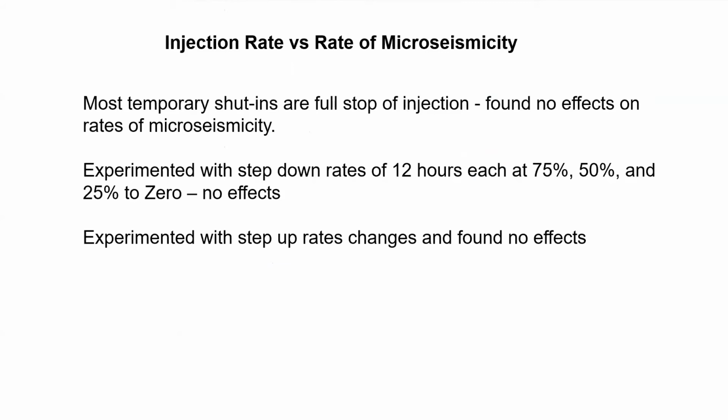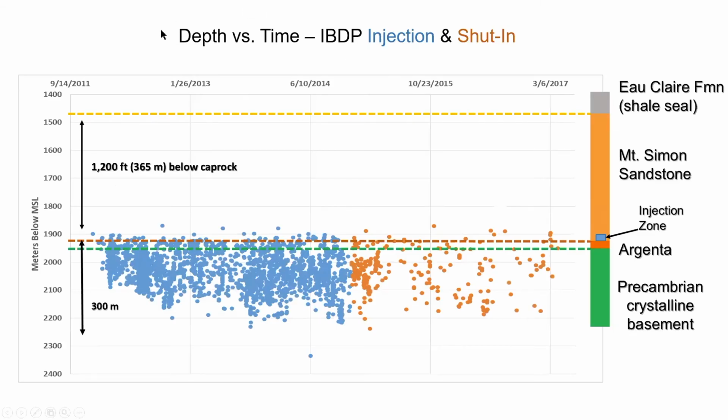Injection rate versus rate of microseismicity. The temporary shut-ins had full stops to them. We found no effects on the rate of microseismicity. We did experiment with stepping the rate down from 100% to 75 to 50 to 25 to 0, and each of those lasting 12 hours. And we saw no effects on the microseismicity. And we also experimented with doing the same thing for stepping up the rates and saw no effects on the microseismicity.